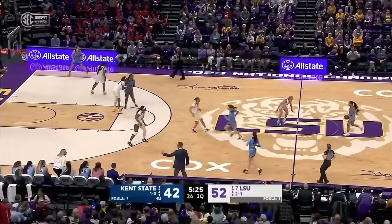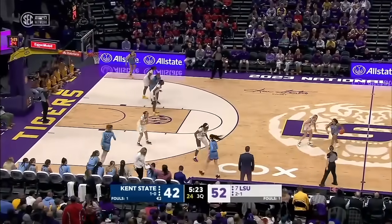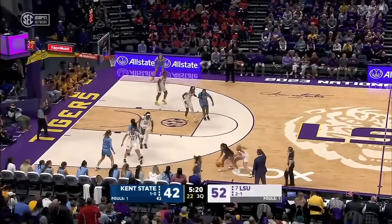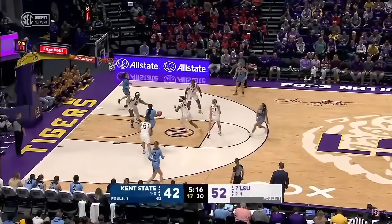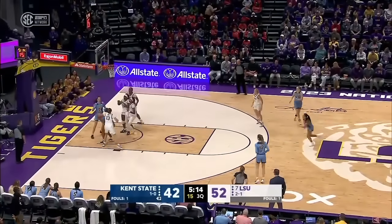That puts Morrow now in double digits with 11. That's going to be 3 Lady Tigers joining Reese and Williams, who leads the charge at 15. This is the first time that LSU has had a double-digit lead.